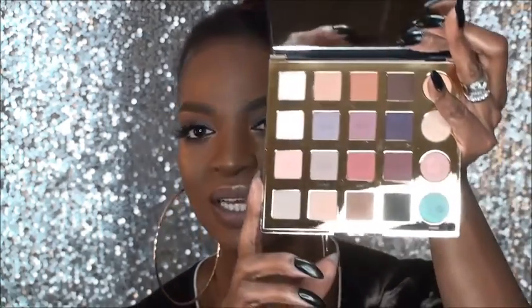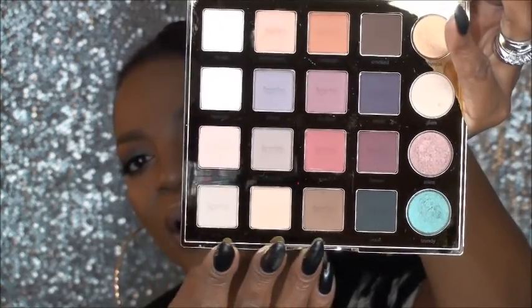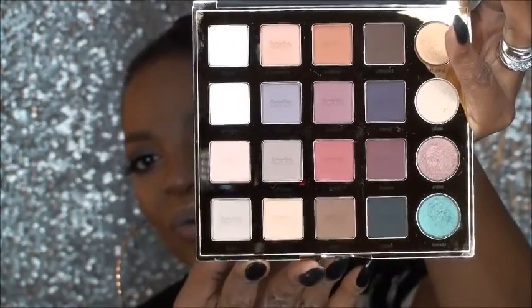I was so excited to hear that they were coming out with a Tarte Permanent Pro palette from their clay eyeshadows. I was just so excited. I had to get my hands on it. I had to. And of course, the colors are just beautiful. I am so happy I got a chance to get my hands on this when it first launched. I just had to. I don't know what else to say.